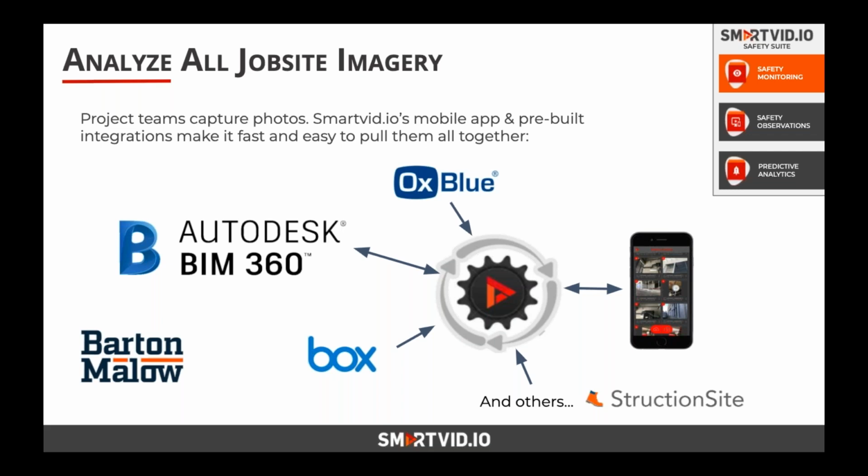So with Barton Malow, Ted, you guys implemented it with a whole bunch of different photo sources, right? Autodesk, Oxblue, Box. Yeah, yep. And so yeah, we first started off with Box. That's been our longtime place to store files and photos and all that stuff. And one of the benefits to SmartVid is there's an integration between Box and SmartVid. And so, all of these are actually very easy integrations to turn on. You just essentially log into SmartVid and tell it which app, and then point it to what folder. So linking Box folders to our SmartVid projects is very simple.